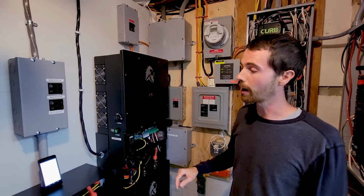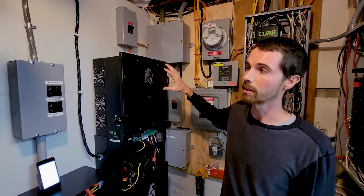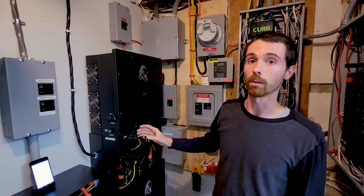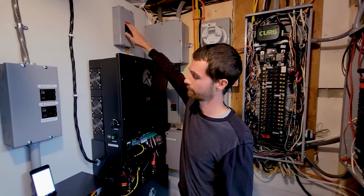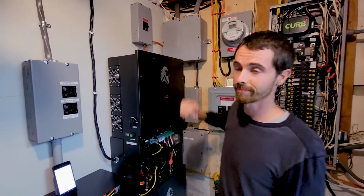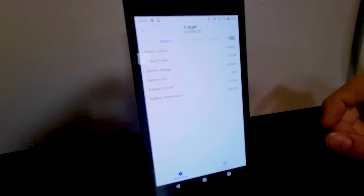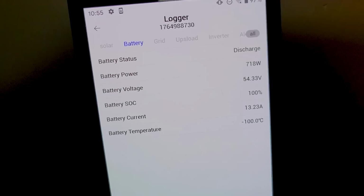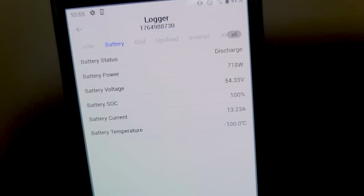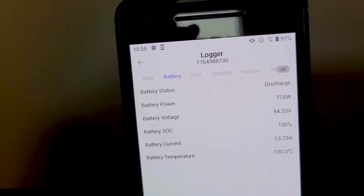So what we're going to do now is flip off the solar breaker so that the battery inverters can provide the load to the house, power the loads in the house. Just going to refresh the screen. Now with the solar off, you can see that we're discharging the batteries at 718 watts to power the loads in the house.